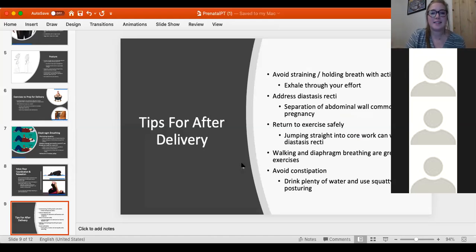All right, tips for after delivery. You want to avoid straining and holding your breath with activity. No matter what you do, exhale through your effort. When we strain with different things, either constipation or something heavy that you want to pick up, it puts a lot of downward pressure on your pelvic floor, and it's not good for your pelvic organs.